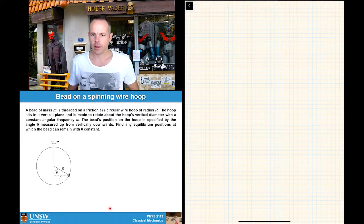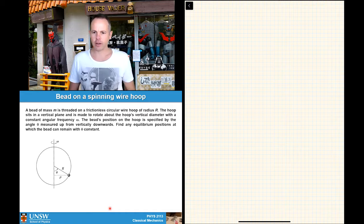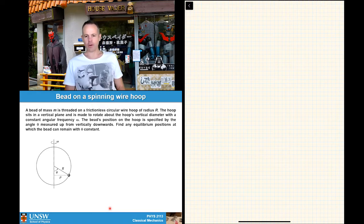Welcome back. Today's background is House Vader. It's in a little town called Hakone-Yumoto, which is about an hour, maybe an hour and a half outside of Tokyo, and right next to a fairly famous national park where people like to do a lot of hiking and camping and stuff. It's a fairly typical Star Wars fan store.